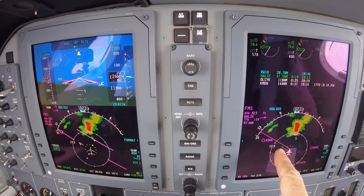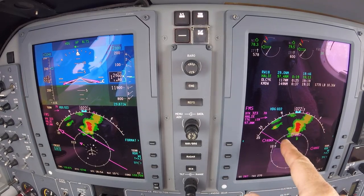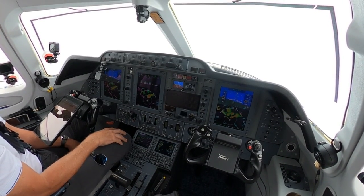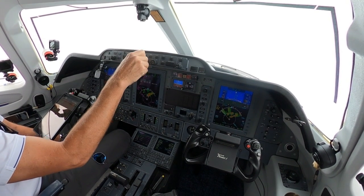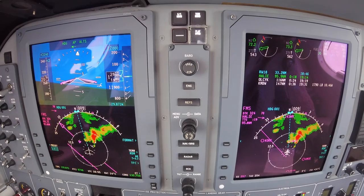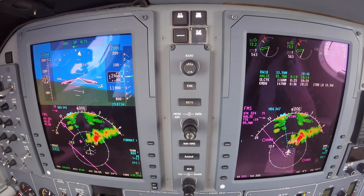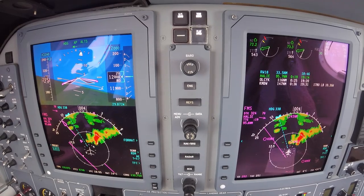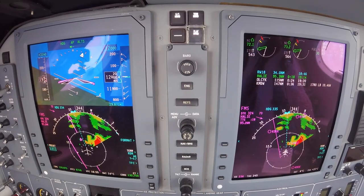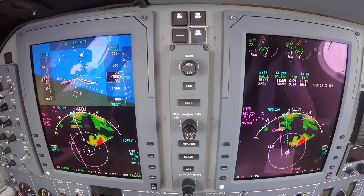Okay, there's my gap. There's the remnants of that storm. I don't want to get too close to that. I want to go through here. Okay, so far I'm feeling pretty good about this. Got my radar ranged out at 25 miles. So pretty tight quarters here, because I'm really maneuvering around this stuff.